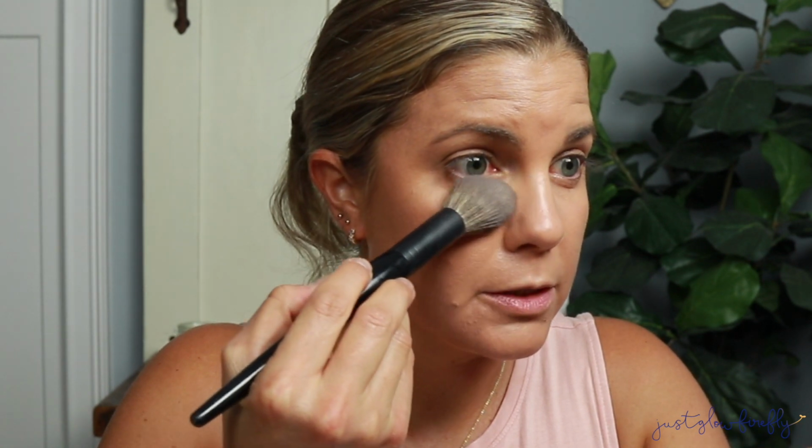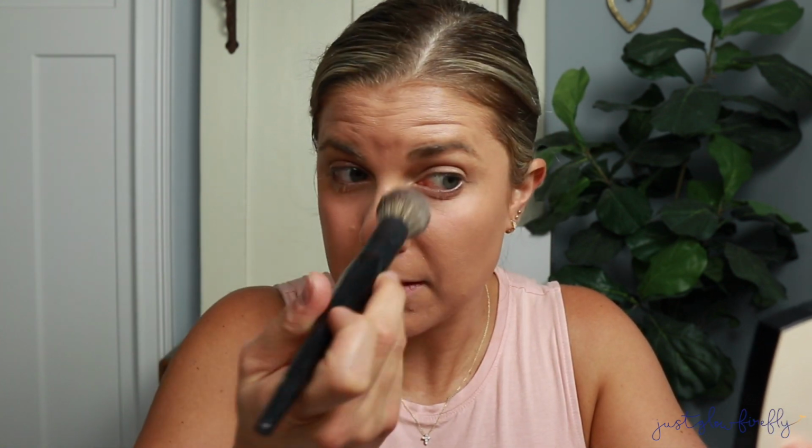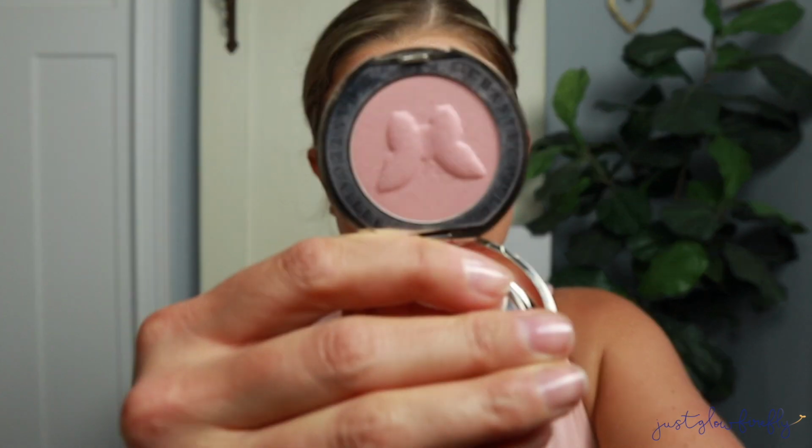This makeup is very glowy, right? But I do think it's important to set under the eye, really give that blur effect, which it does, and it's amazing. I mean, it does look really nice when you set your makeup. Yeah, that looks good.